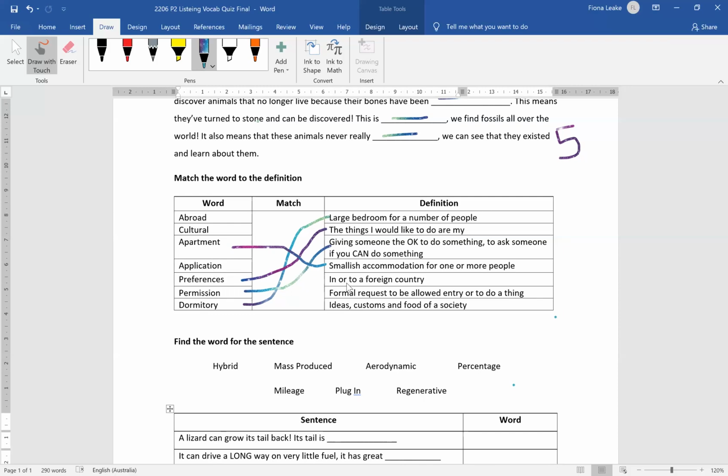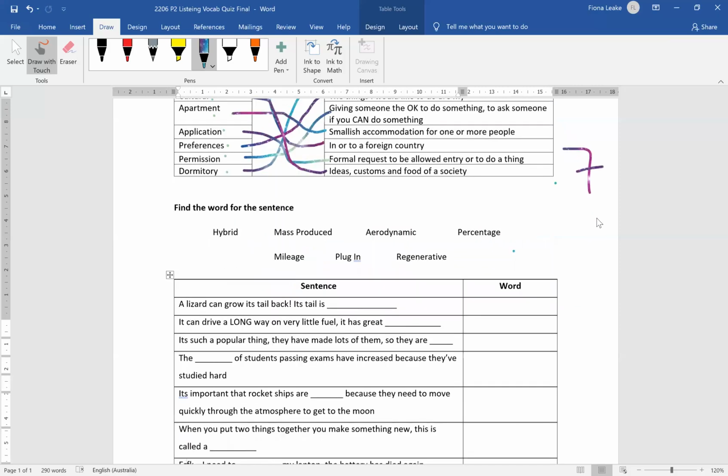Okay, and in or to a foreign country means that you have gone abroad. A formal request to be allowed entry or to do a thing means that you need to submit an application. So to apply for something is an application. Finally, the ideas, customs and food of a society all fall into culture and cultural, okay? So that's 1, 2, 3, 4, 5, 6, 7. So you should get a mark out of 7 for that one. Hopefully 7 out of 7.